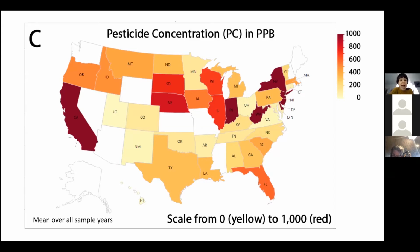And you can see that our ag intense states, places like California, New York, New Jersey, where they have a lot of specialty crops, tend to have high levels of pesticide concentration. The main drivers towards pesticide concentration tend to be our fungicides as well as our thymol residues from varroacide. And again, as I had mentioned previously, these are means over all sample years. If you want more specifics for your state, we do have a table exploring that in greater detail for your particular state in our supplemental of this paper.